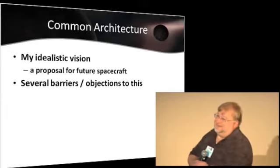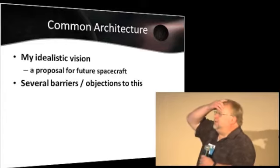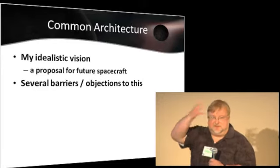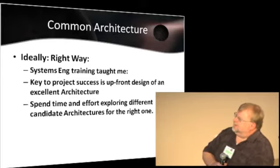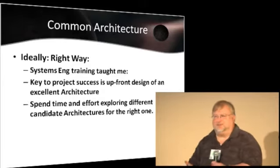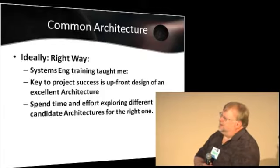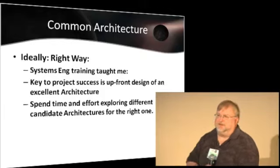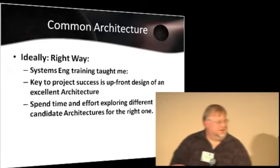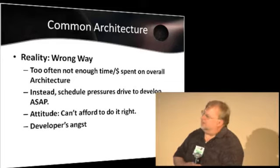My idealistic vision, I'll grant you that it's a little bit idealistic, is a proposal for a future spacecraft. I know there are several barriers and objections to this, but it's still something hopefully worthwhile. If anything, my master's degree in systems engineering has taught me that the key to project success is an upfront design of an excellent architecture. That is very, very important. It's important to spend time and money to get it right.